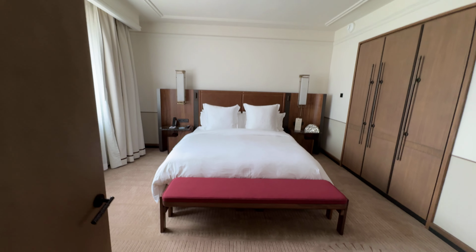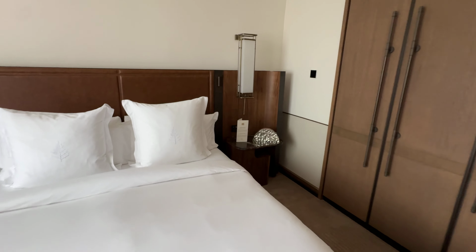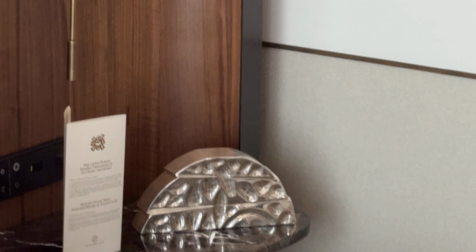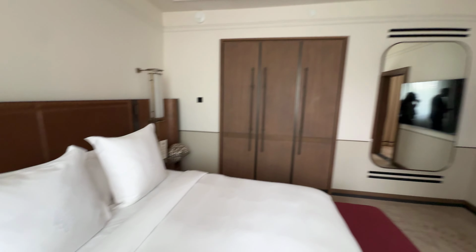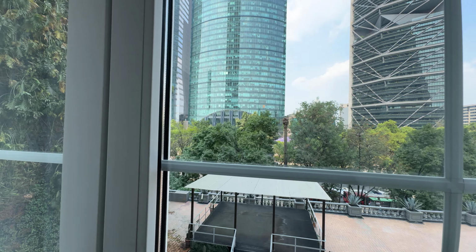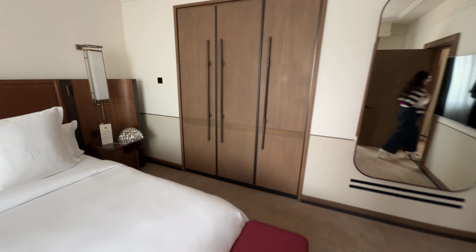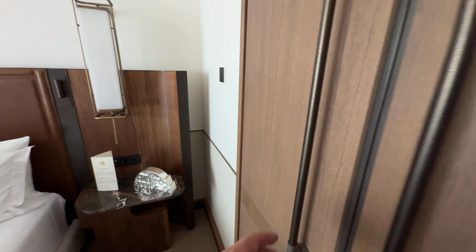And of course, the main difference between the room that we first saw is the living area. The sofa that we have in the living area can be turned into a sofa bed. And well, this is the main bedroom. And if you can notice, if you close the windows, there's no noise from the street that can be perceived.